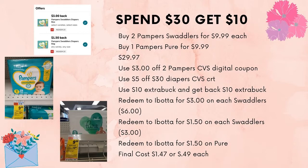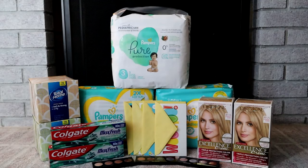Now, the reason you're not doing 3 of the Pampers Swaddlers is because the 2 rebates attaching to those have a limit of 2. Picking up 2 Swaddlers and then a Pampers Pure gives you another $1.50 back. So that's maximizing your savings by doing it that way. Using those coupons, the CRT, rolling the $10 in Extra Bucks, and then redeeming to Ibotta for a total of, let's see, $10.50, that makes your final cost $1.47, or 49 cents each. That is a phenomenal deal for diapers. That is the way it should have worked out for me, and that is the way it can work out for you as long as you have that $5 off $30 CVS CRT or something similar.